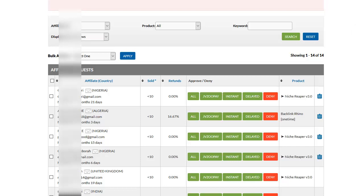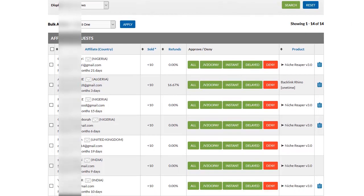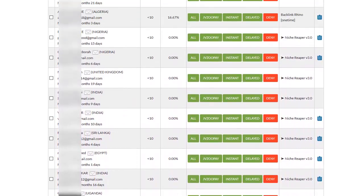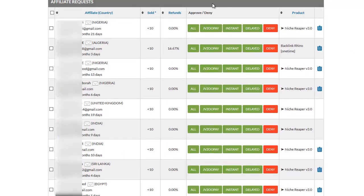So here I am on my pending affiliate requests page as a vendor, and you can see I've got a few here. Most of these are from people who've got less than 10 sales, and this person has a refund rate of over 17%. Sorry, correction, just under 17%. Okay, so why would a vendor not approve your request to promote their product?